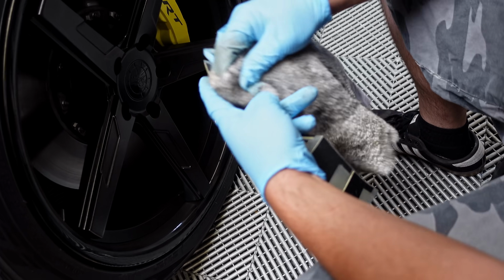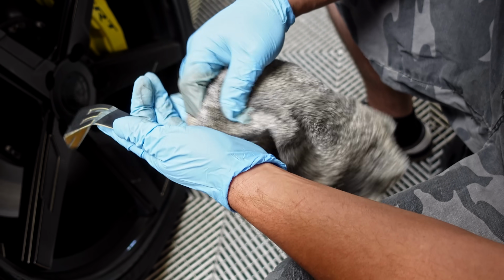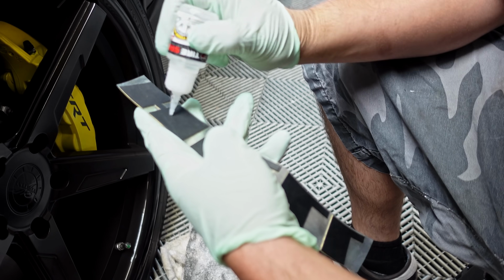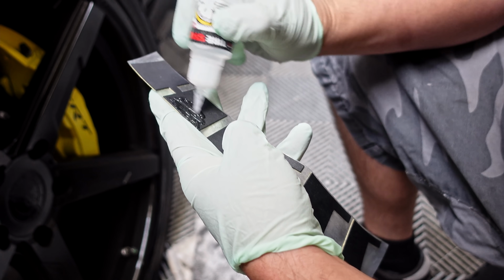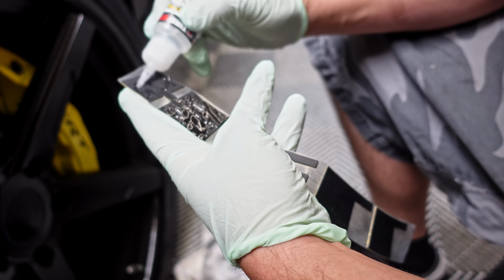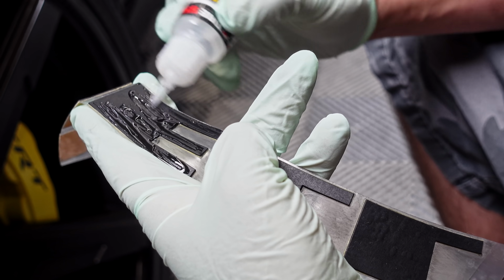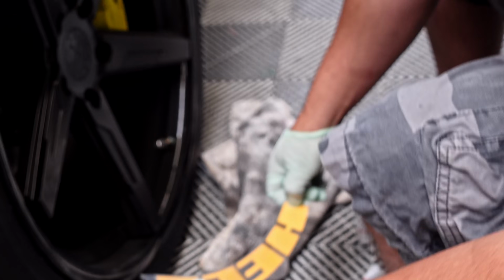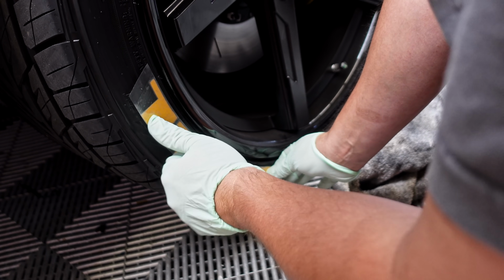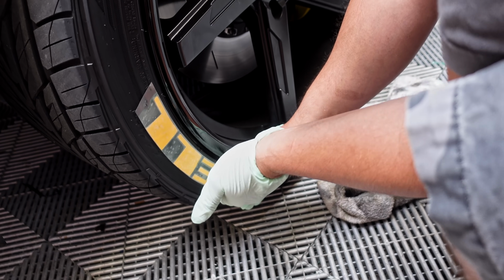What you do is clean the back of the stickers very, very well. Make sure it's all clean before you apply the glue. So this is the glue? Mm-hmm. It's adhesive. You don't want to put too much because it'll make a mess everywhere. Just enough. Just like that. Find a good spot on the tire. Put it right in the middle. Hold it down for 30 seconds.